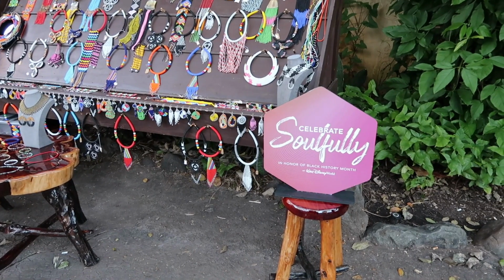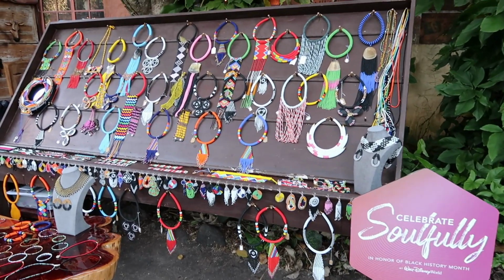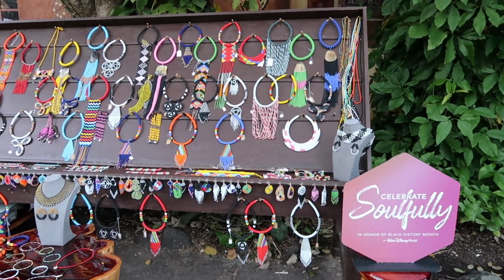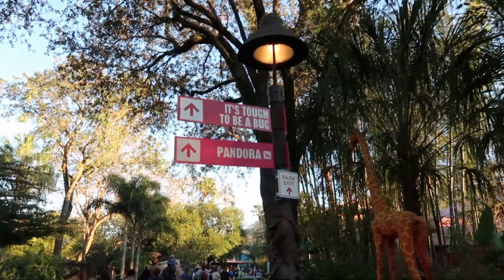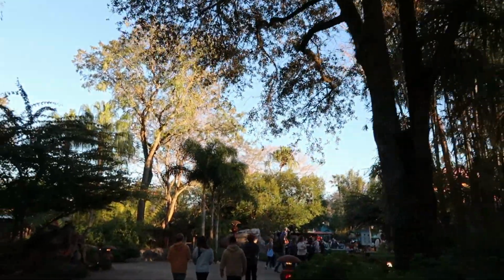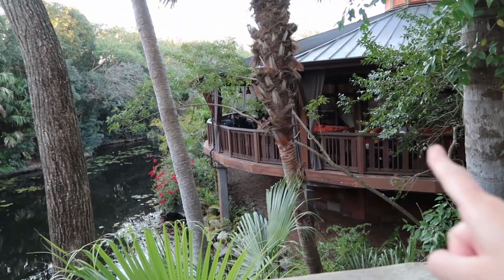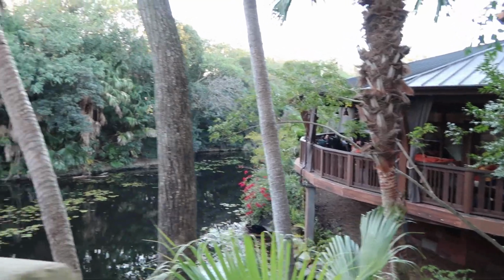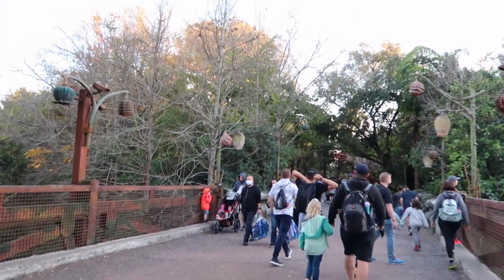All around the park, I'm seeing these Celebrate Soulfully signs that let you know that what is on offer is part of the Black History Month celebration, and they've got these beautiful necklaces and jewelry. Let's head into Pandora and take a look at sunset. It's so pretty. So look over there. That's the balcony that I was sitting on earlier when I was dining at Nomad Lounge. And then here is the bridge to the Valley of Moara.